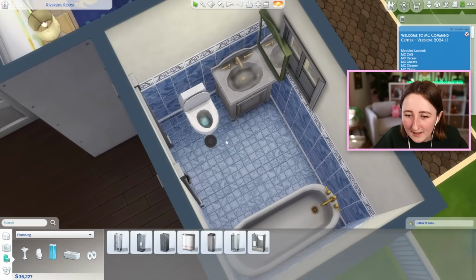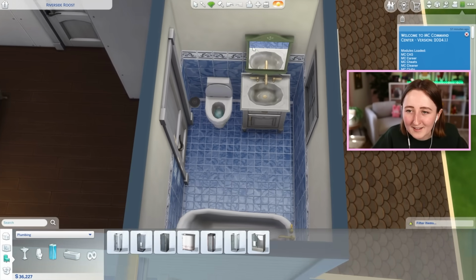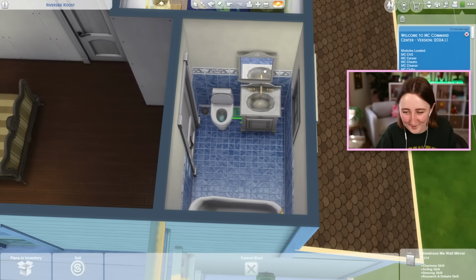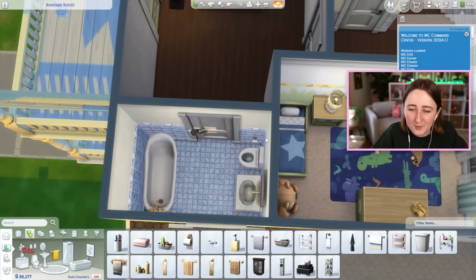The original house had a kind of nice set of clawfoot tubs and pretty gold accents. Maybe I could try and use that in the primary bathroom. Of course they had all that, but then had the cheapest toilet for who knows what reason.